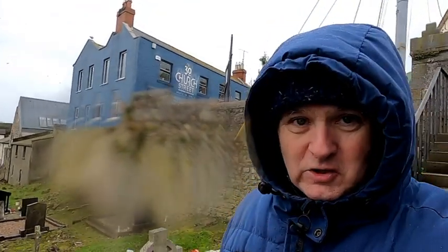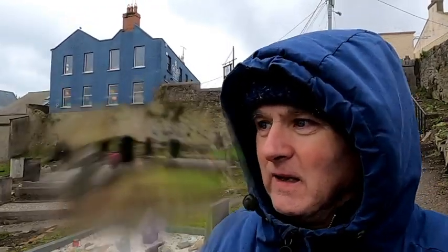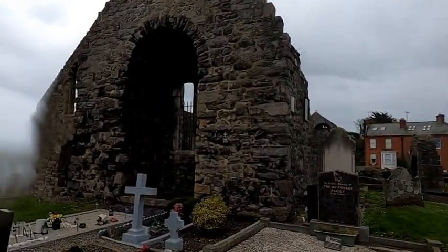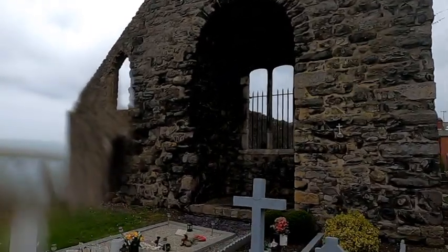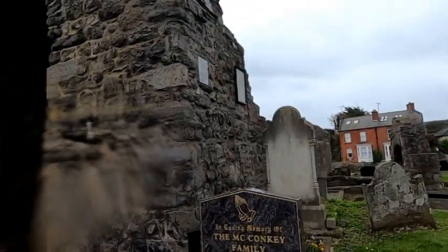Go down here and investigate this old church ruin here in Howth. It's in an idyllic location, I have to say. Very picturesque. Wow. Just see what it says over here. You can see writing on the wall here.